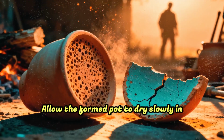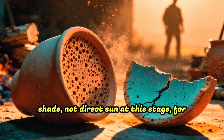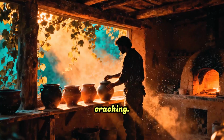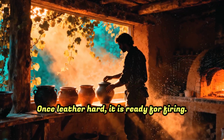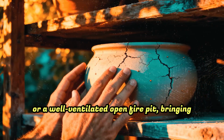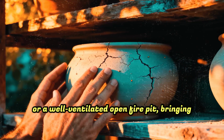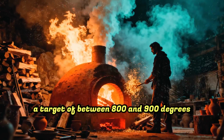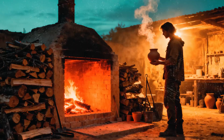Allow the formed pot to dry slowly in shade, not direct sun at this stage, for a minimum of 72 hours to prevent surface cracking. Once leather hard, it is ready for firing. Fire the pot in a wood-burning kiln or a well-ventilated open fire pit, bringing the temperature up gradually over 90 minutes to a target of between 800 and 900 degrees Celsius.